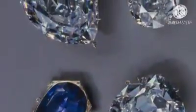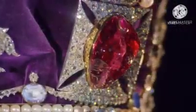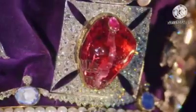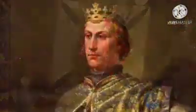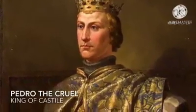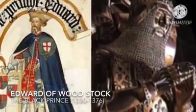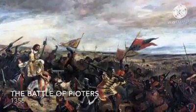For example, the Black Prince's ruby, set into the cross at the front of the crown, is actually a balas or spinel, a semi-precious stone said to be the same stone owned by Pedro the Cruel, King of Castile, before he gave it to Edward, Prince of Wales, known as the Black Prince, in 1367 as a reward for helping him defeat a rival in battle.